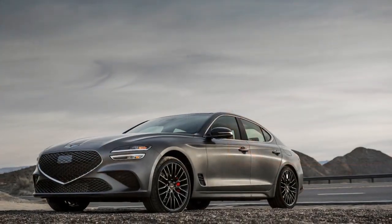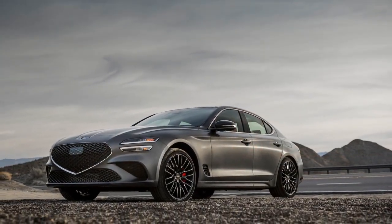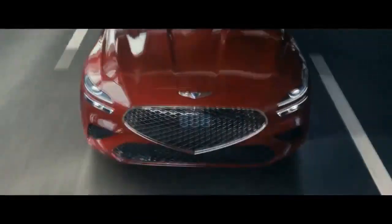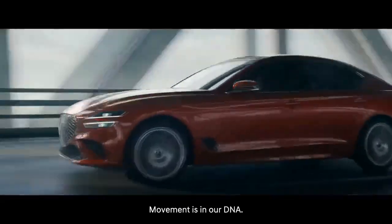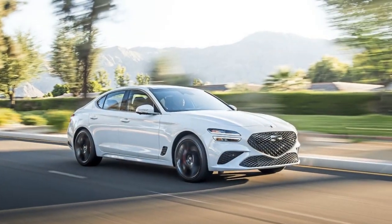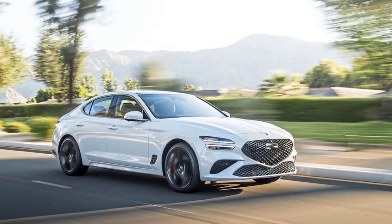6. Balanced ride and handling. The G70 suspension has been finely tuned to provide a balance between a comfortable ride and dynamic handling, catering to both spirited driving and long-distance cruising. 7. Competitive pricing. Compared to some of its European rivals, the G70 is attractively priced, offering a strong value proposition for a luxury sedan. Cons.